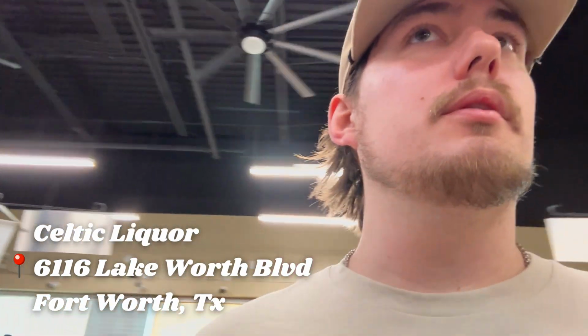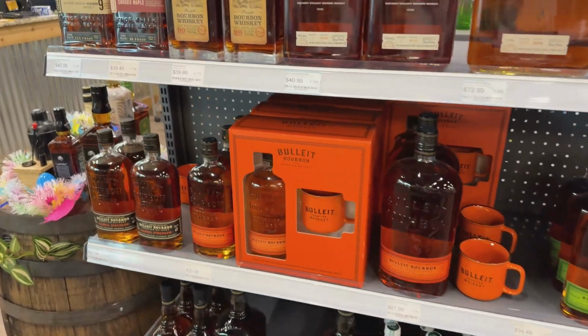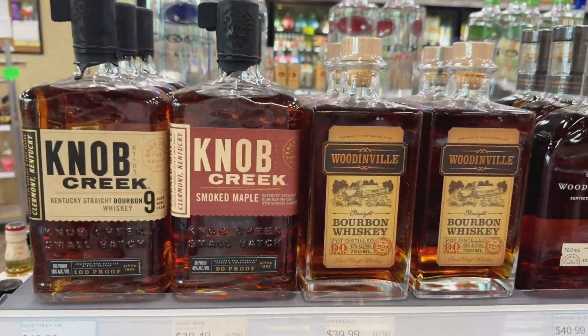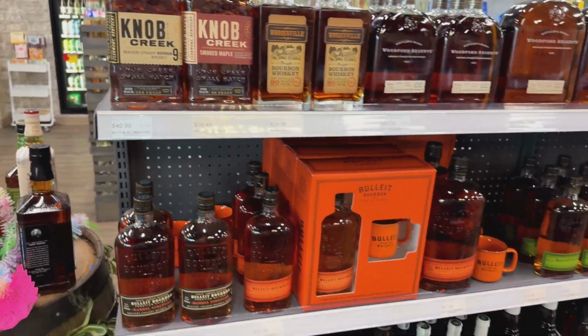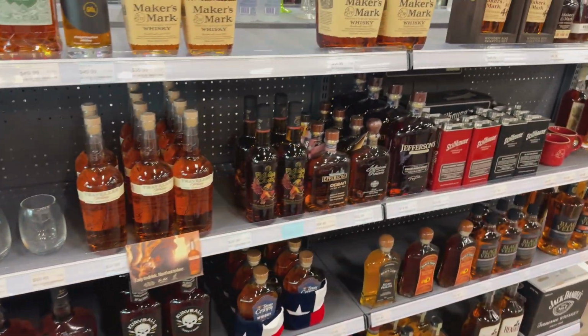All right, here we are. Celtic Liquor seems like a newer store. Some Woodinville for 40 there. That's a really good price for that one because I love that bottle. This store is literally like brand new, it seems like.